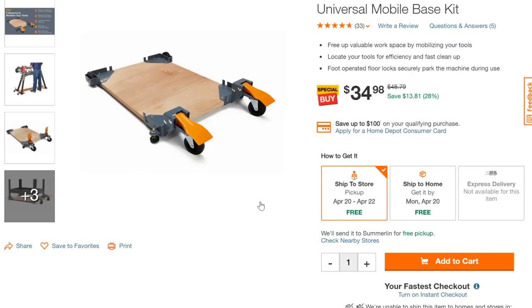Now, still over at Home Depot, they've got the Bora Universal Mobile Base Kit there for $35. That's a great little setup. I think you have to provide your own wood. I think it just comes with the four corner pieces there.